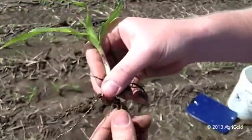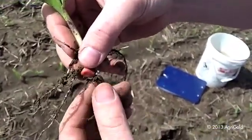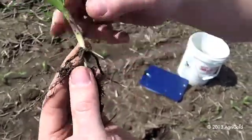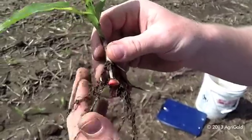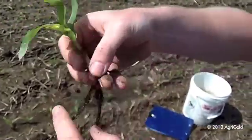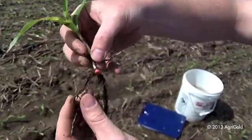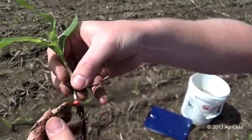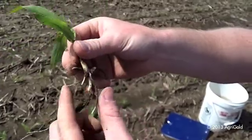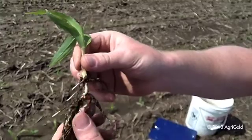This is the first part of the plant to emerge from the seed. This is called the radicle, or the primary root. After that, the shoot, or the coleoptile, will start to come out of the seed, followed by these roots over here. And all of this together makes up the seminal root system that will supply some water and nutrients to the young seedling up until the nodal root system, which is this set of roots that develops from the crown of the plant right here.